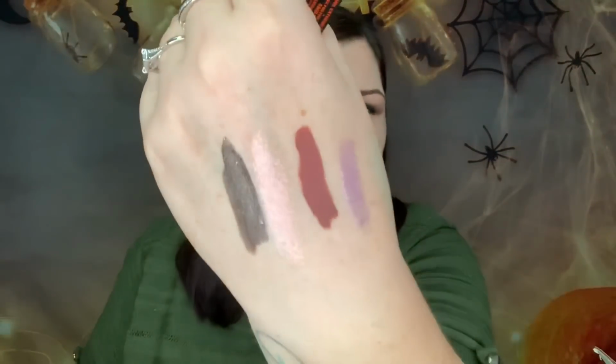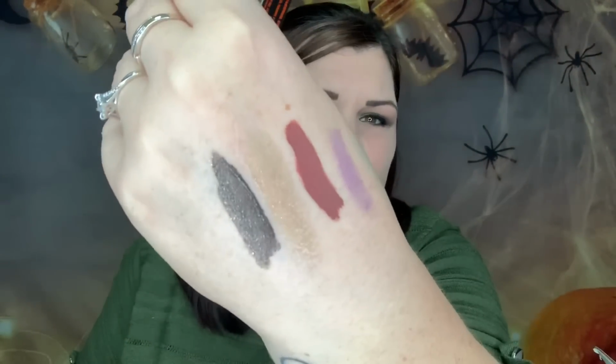I'm not quite sure, but this is a blackish, dark blackish bronzish color. And I did try it on and it just was very light and patchy and didn't really do a whole lot for me. So if you want to see me trying it on, then you can watch that video, but it didn't do too much for me.